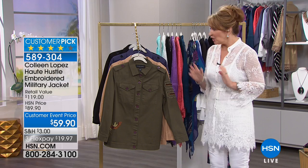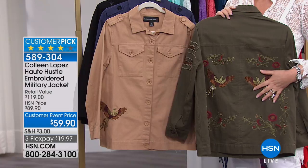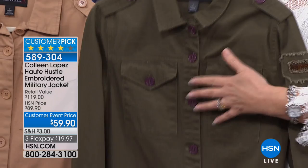This, have you seen this jacket? This jacket is so much fun. This is military inspired. I love a good little nod to military in my wardrobe. And this one is cute. It has all kinds of beautiful embroidery detail. It has beadwork going down the sleeve and it's $59.90. It's just awesome. You can wear it open, you can wear it buttoned. It's the greatest little topper.